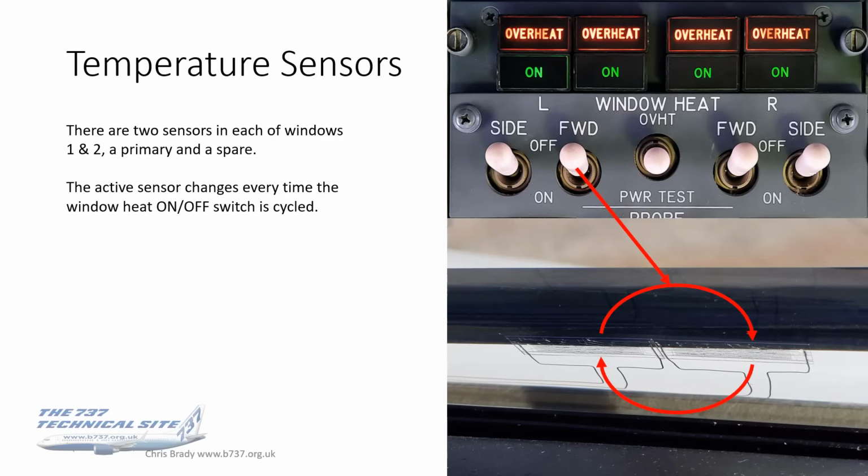So as we've said, there are two sensors in each of windows 1 and 2, a primary and a spare, and the active sensor changes every time you cycle window heat on and off, which obviously happens in the cockpit preparation. Worth remembering this, and I'll come on to tell you why.